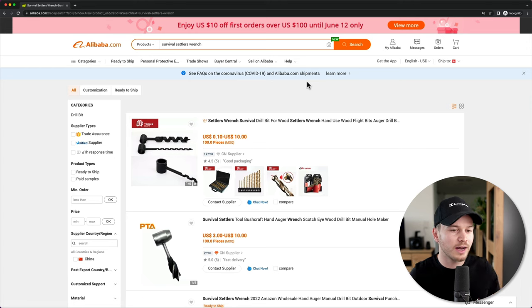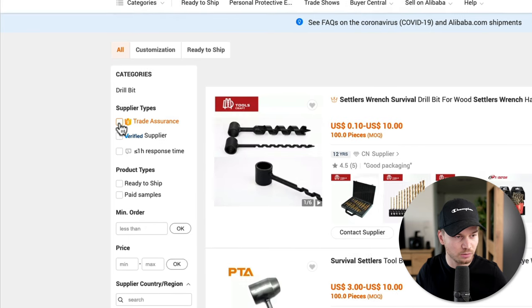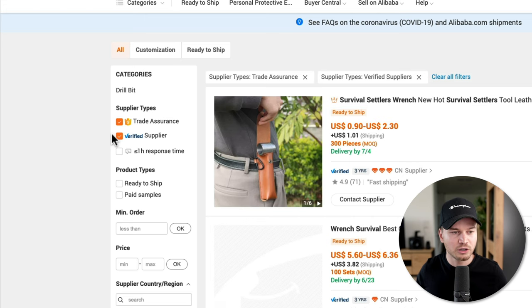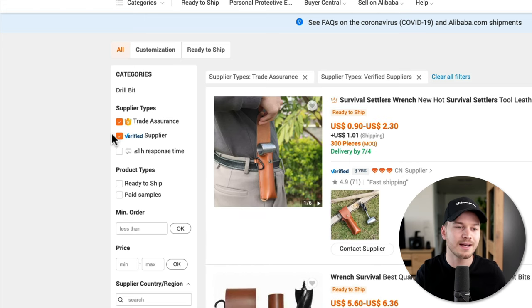But before we go and look at any of these suppliers that we can see right here, the first thing you want to do is tick this box where it says trade assurance right here, and also verified supplier. Now, trade assurance is something that will protect you as the buyer when you order your inventory. If something happens to your order, or the shipment is far too late, then the trade assurance will basically protect you and you'll get a refund if you actually pay through Alibaba using trade assurance. And you only want to work with suppliers that have trade assurance because otherwise there's no reason to take the risk.